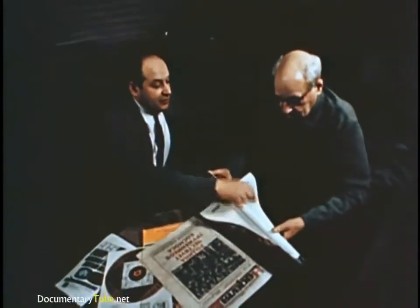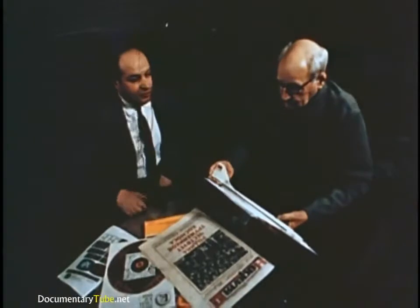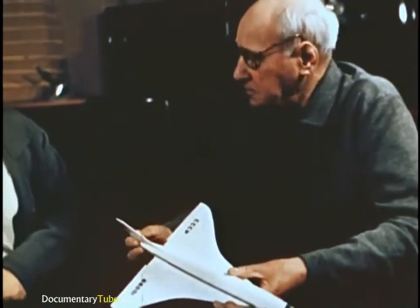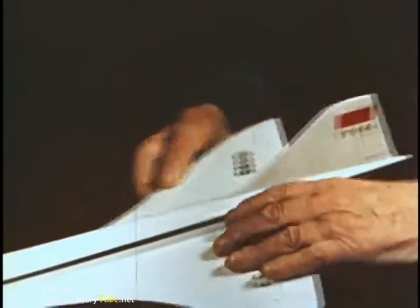This is father and son. The father has trained hundreds of aircraft designers. He founded a school of aircraft engineering. His son Alexei, chief designer of the Tu-144, has followed in his footsteps. A tailless design was chosen. What would it look like in reality?